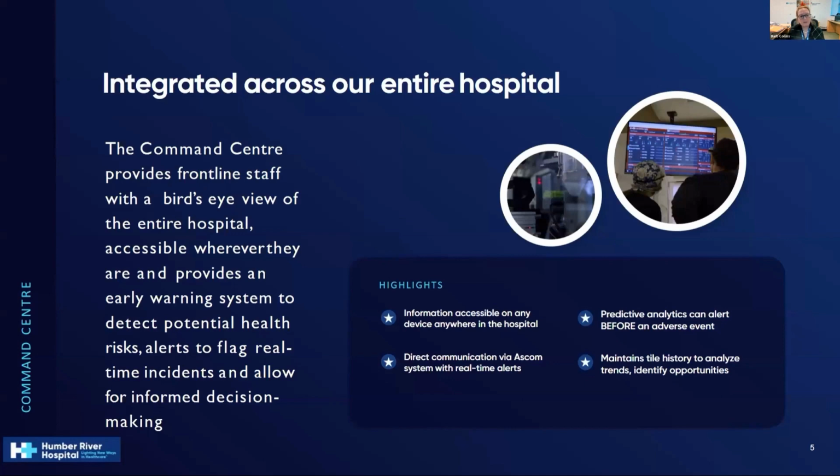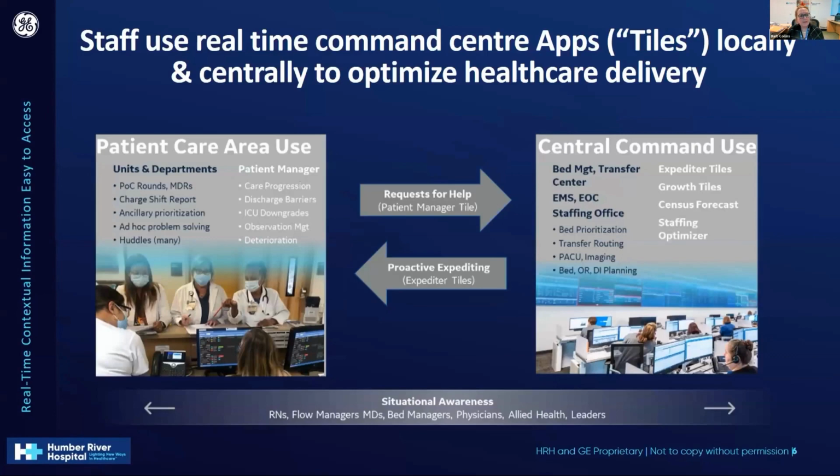So the command center is really what we call the frontline bird's eye view of the entire hospital, and it really highlights accessibility, information flow, a number of different things. It also provides an early warning system to detect potential health risks, alerts to flag real-time incidents, and eventually, actually starting this year, moving out to do the same thing in the community.